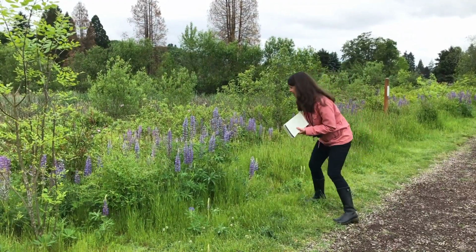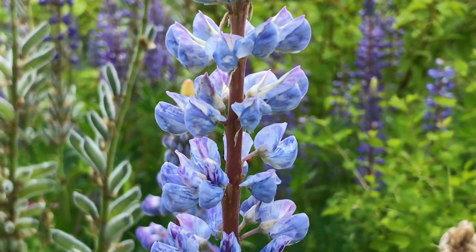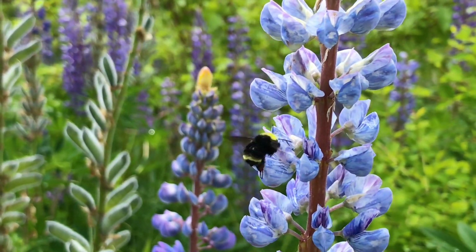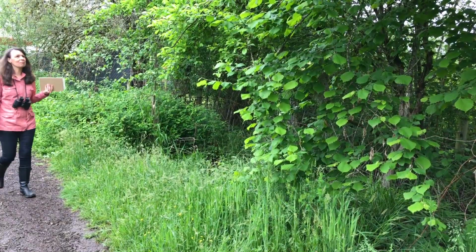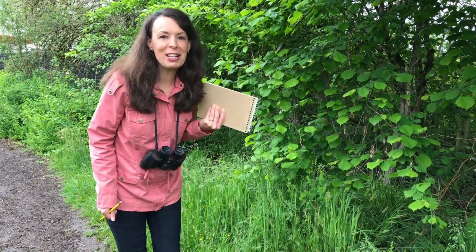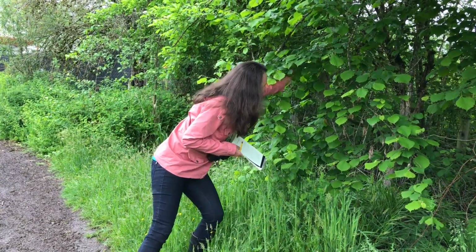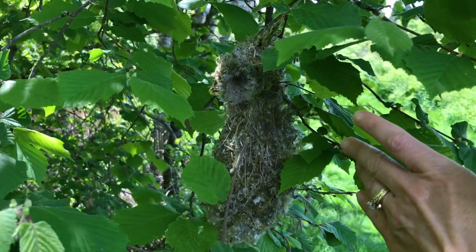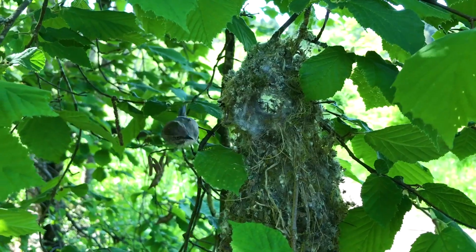Flash of yellow. Sure enough, look at that busy bumblebee. The color green is everywhere. I wonder which one I should choose. Look what I found. What a beautiful hanging nest! The mother and father birds have gathered green mosses and lichens and bits of soft tree fluff to create a safe place for their eggs.